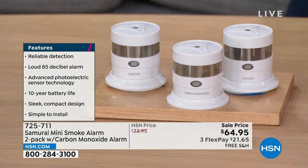But it starts with the old-fashioned smoke detector. You know, Shannon, when you and I were kids, the only smoke detector there was, was this big monstrosity that had to go up on the ceiling.